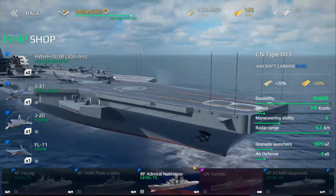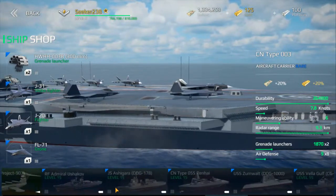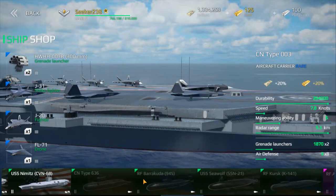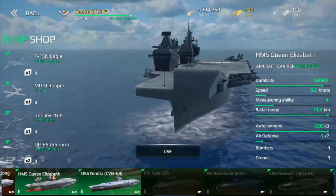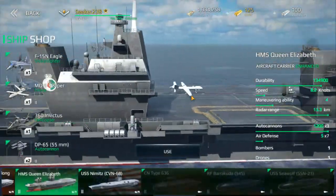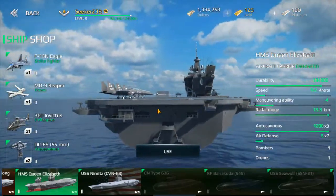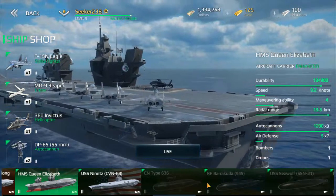Of course, my baby's the only one that's got the camo going. Everything else is in that good old haze gray. I had to get my hands on the Queen Elizabeth. Again, I love my carriers. Ooh, that almost reminds me.